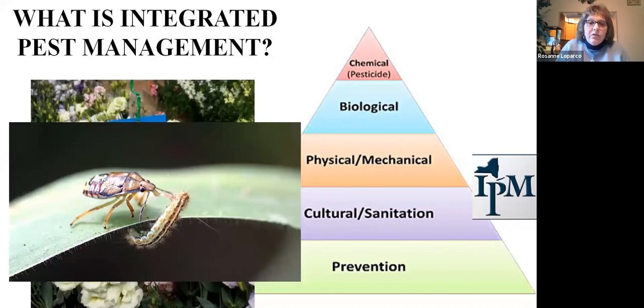In reality, only 10% of all bugs are bad. The other 90% are either what's classified as a beneficial or they're benign. When you look at this photograph, this is a spined soldier bug, essentially spearing or capturing a caterpillar. These are the types of beneficials that are available. They're natural in the environment, or they're available to be purchased. You could literally purchase beneficial insects. I'll talk about that later in the presentation.